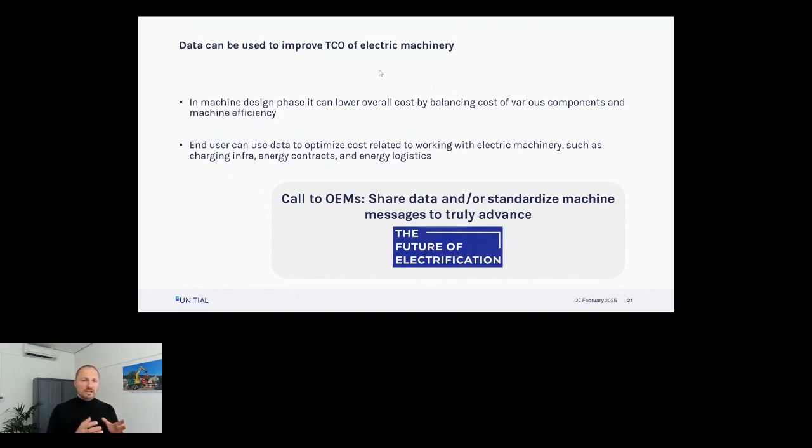And then in the actual use of the machine, there's also this case to be made to use that data to optimize and to forecast and to look at how much energy am I going to need with all this electric machinery, and how can I match that with the available energy, the logistics of this, the charging, and also potentially energy contracts to save some money there.